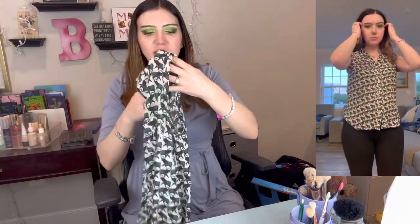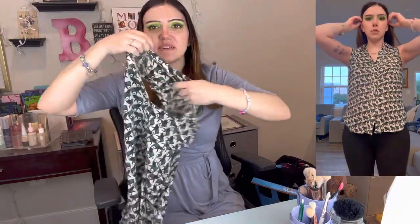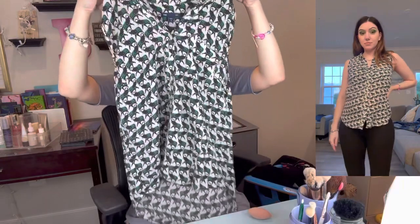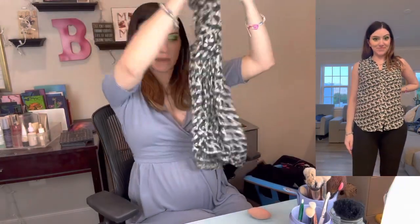This, my youngest has been saying elephant. Oh, it's so cute. But yeah, I thought this was a cute top as well, something fun. It's got elephants on it, and it's one of those, my mom calls them shell tops. I think it's shell top, but just a basic, but it's a print.